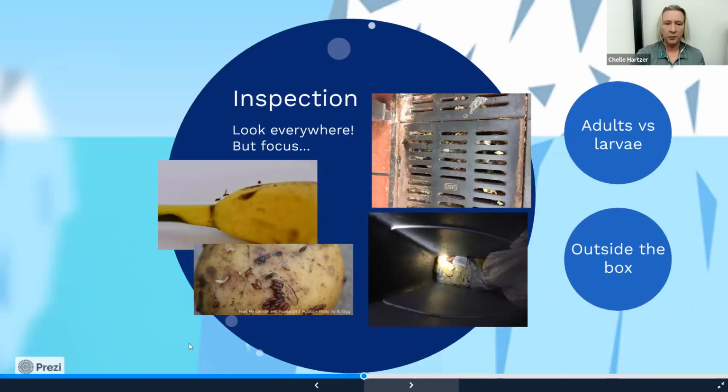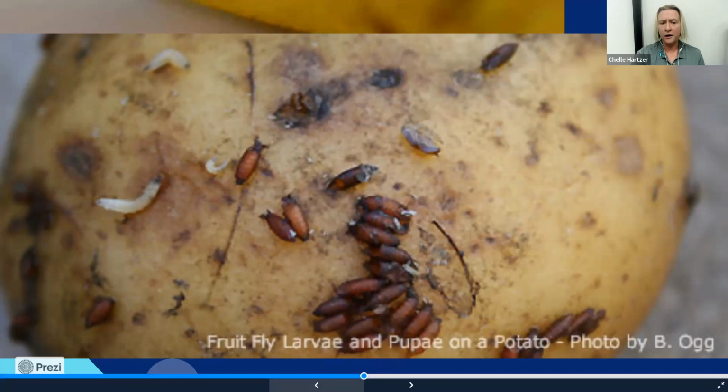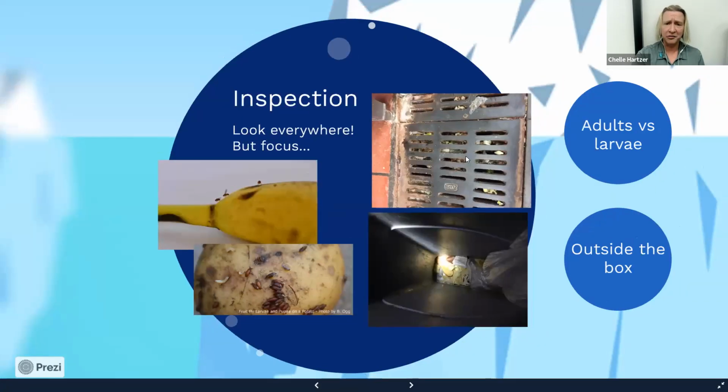So, I want to go back to this because, again, these are fruit fly larvae and pupa. The dark ones are the pupa, so they've already gotten to that cocoon stage. But you see some of the larvae in there too, and they're just going to town on that potato. That potato is going to break down much more rapidly. And as stuff breaks down, it's going to be a little more liquidy, attract more flies, and it's all the great circle of life.